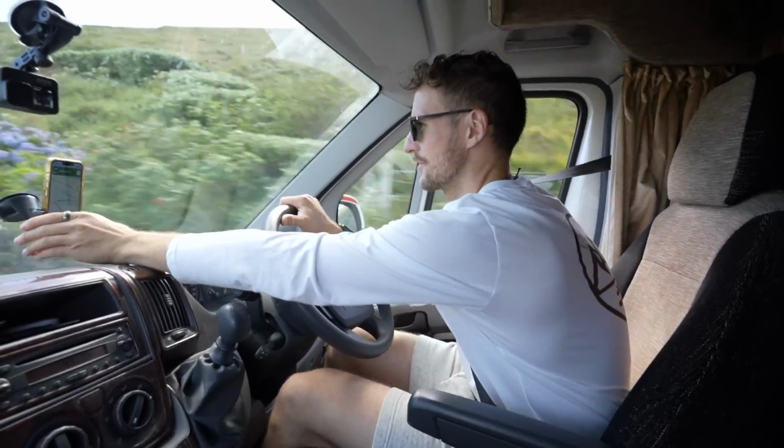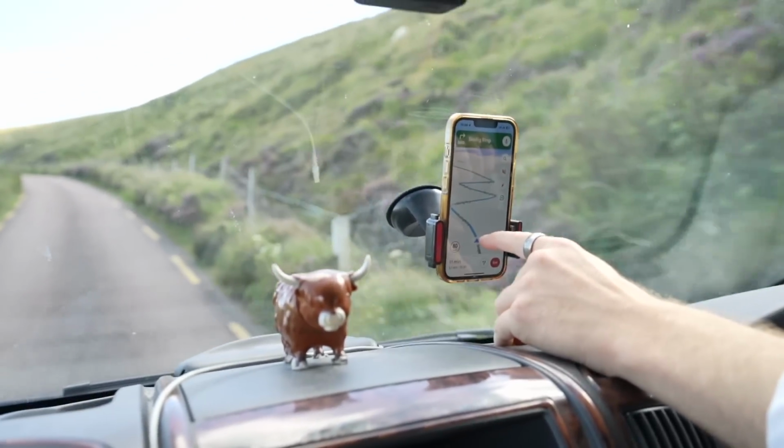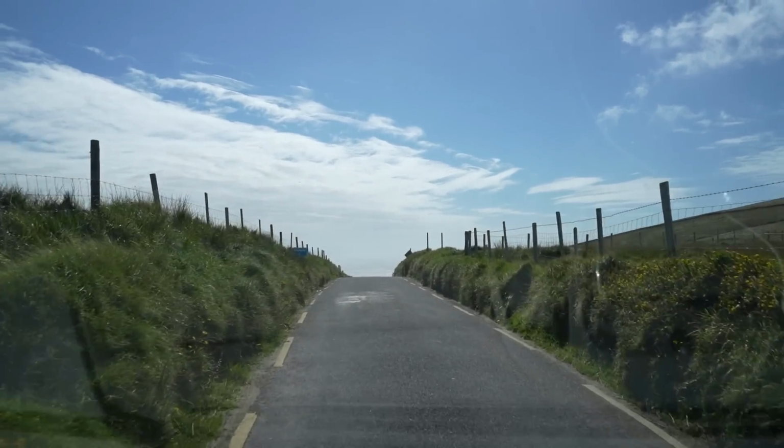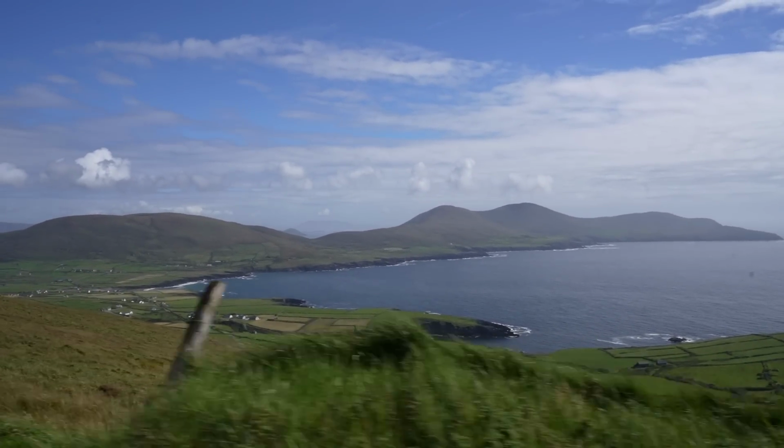I'm not sure how I feel about what Google Maps is showing me is next either. That is never a good sign if you're in a motorhome. Zigzag! Oh dear! We made it! Oh wow! Okay, that's worth it. Oh wow! Oh my god.